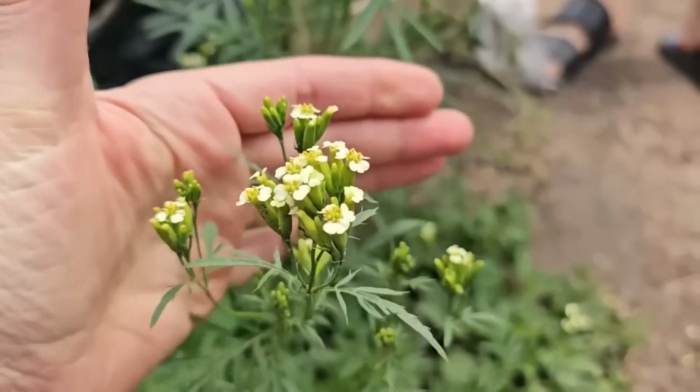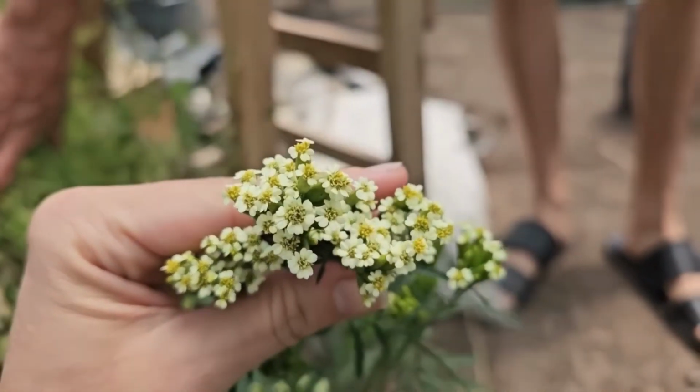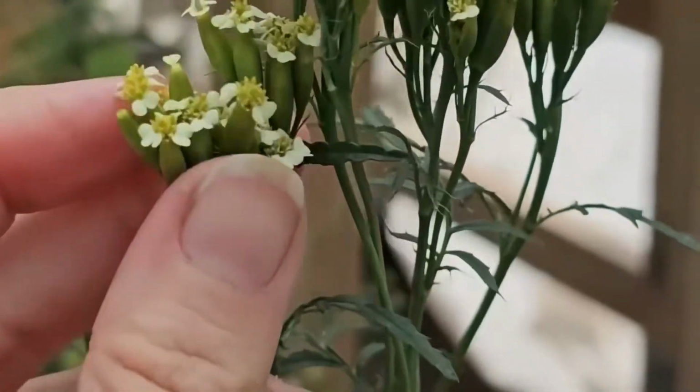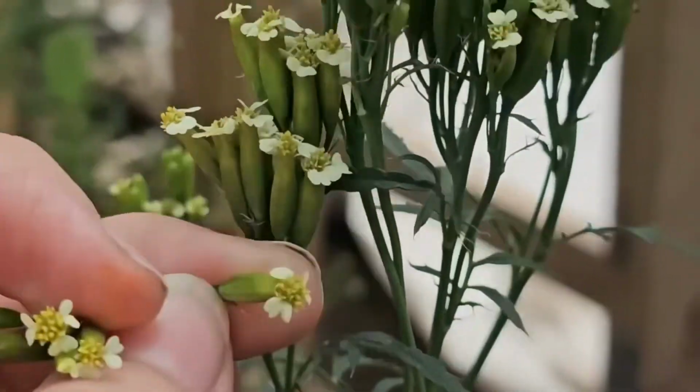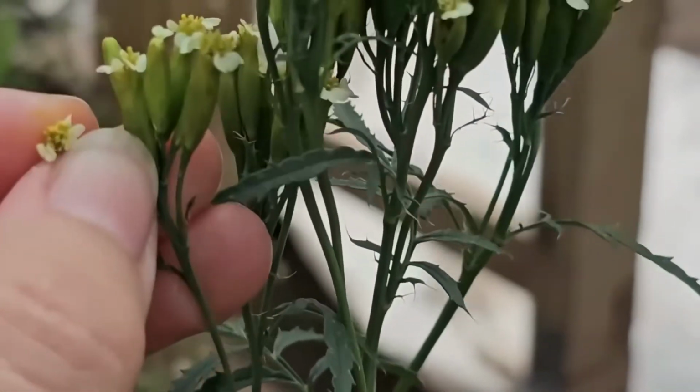The flowers are yellow, somewhat whitish, and are arranged in clusters. Actually, it's a soft yellow. It's like the base is more yellow and the petals are more towards white. The fruits are achenes, narrow, and about 6 millimeters long.